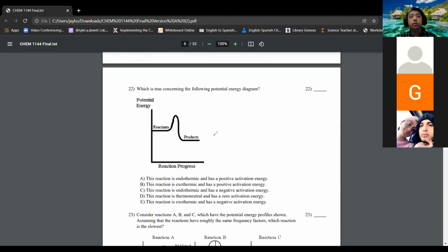So 22 here. This is our activation energy, okay? I can guarantee you one thing, our activation energy is never negative. Because what do you need your activation energy to be? This is the energy needed to start a reaction, right? It is always going to be positive. So no matter what, you can immediately cross out these three.